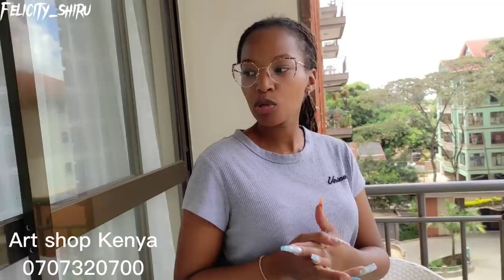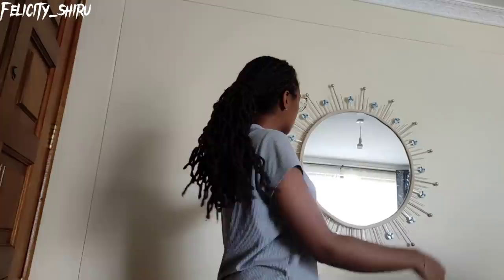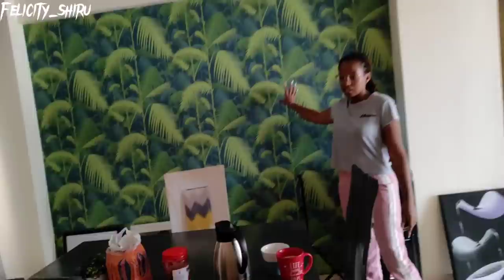So yes guys, as we wait for Art Shop Kenya to arrive, let's go and check out some places where maybe we put some art. We must organize and know where we put them. These guys are bringing two artworks. One is a portrait, the other one is a 5-piece artwork. For the portrait, I was thinking we could put it on this side, but it's impossible because of this light over here. So I suggest it's much better to put it here, the place is more open. For this mirror, we can put it on that dining area, so the portrait goes in the upper part.